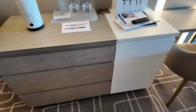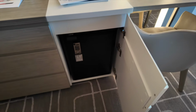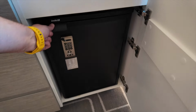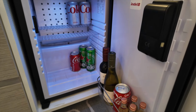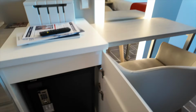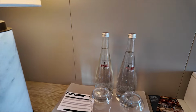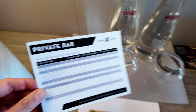Now the white portion, even though it's one unit, this would be your fridge. And I wouldn't say it's a full-size fridge to cool your drinks, but it's more like a hotel minibar with some items in it pre-stocked. Now keep in mind that with Celebrity, all of those items inside are for a charge. So if you use anything, just be aware of that. And of course, they provide you over here with some Evian waters, which are again an additional charge, just keep in mind. Of course, there's the private bar menu here, so you can see the prices.